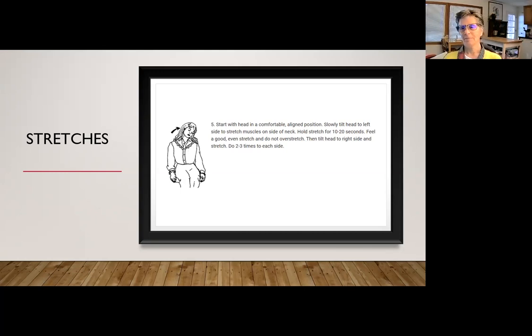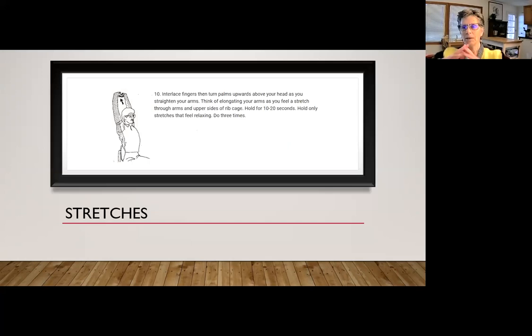Good. So another one is where we place our fingers and lay our arms up over our head and just stretch there. You stretch your arms and the upper side of your rib cage. Some people also like to gently go to the side. It gets them a little bit more stretch, a little further down their body. Again, holding each stretch for 10 to 20 seconds gives the muscle fibers a chance to ease and stretch.